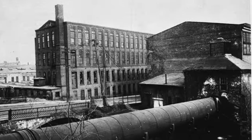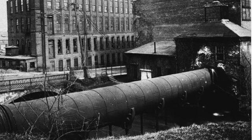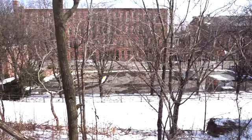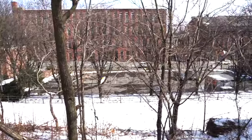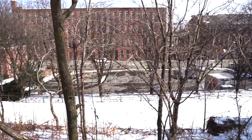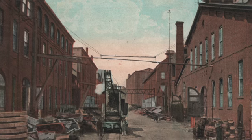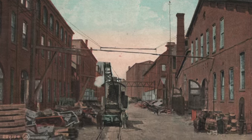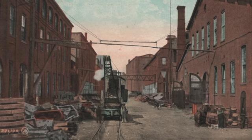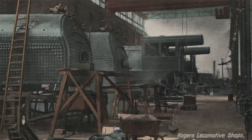This first archive picture shows the Ivanhoe wheelhouse with the old iron pipe that brought water in from the Upper Raceway. You'll see a lot of old mills in Paterson. The one on the right is Rogers' locomotive. It was once a hive of activity. Here is an old postcard from the turn of the century. And here's the interior showing locomotives being assembled.